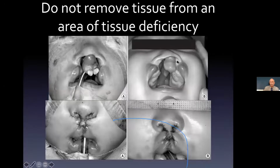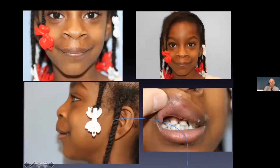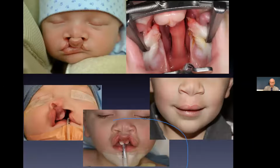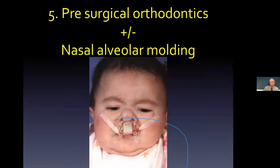So do not remove tissue from an area of tissue deficiency. This just doesn't make sense to me with any fundamental principle, to take more from an area of tissue deficiency. Instead, you're going to want to stage it like this so you can get a lip that has nice projection, so that she can look much more like her twin sister and not have a retruded face. Or here's another complete bilateral. You can stage it. You can get a very soft lip going forward.